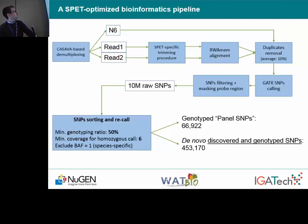So we apply some criteria to filter for, and we end up that out of the original 90,000 SNP panel, we got genotypes for 66,000 sites. But not only, by leveraging the extra sequencing that we got out of the paired reads, or the remainder sequence that we got from the reverse read, we further genotype another 453,000 and more SNP sites.